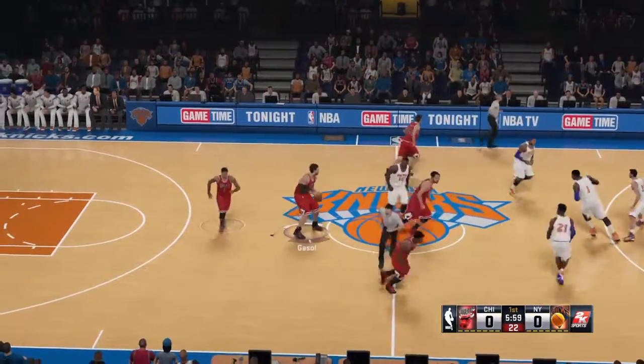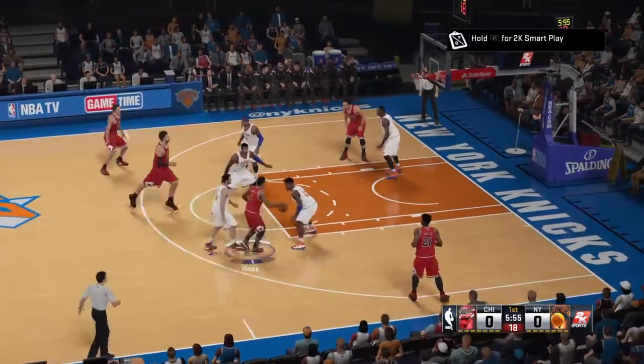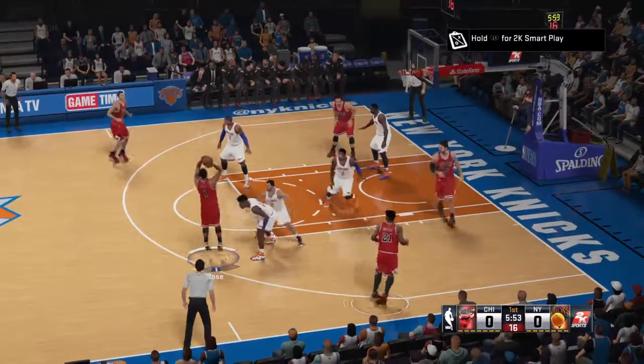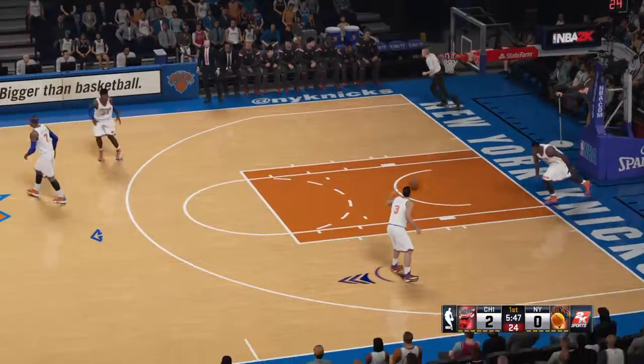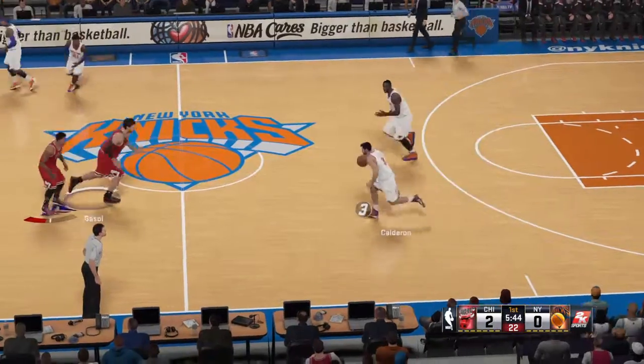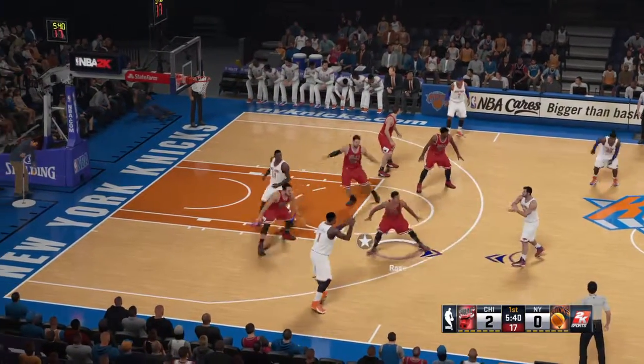And it's Chicago to start out. Let's check out Chicago's starting lineup. D. Rose and Jimmy Butler at the backcourt. Inside at the 4 and 5 are Gasol and Noah. And it's Dunleavy in at the 3, the small forward. Nice way for him to get started here early. And guys, hopefully a sign of things to come from him here.